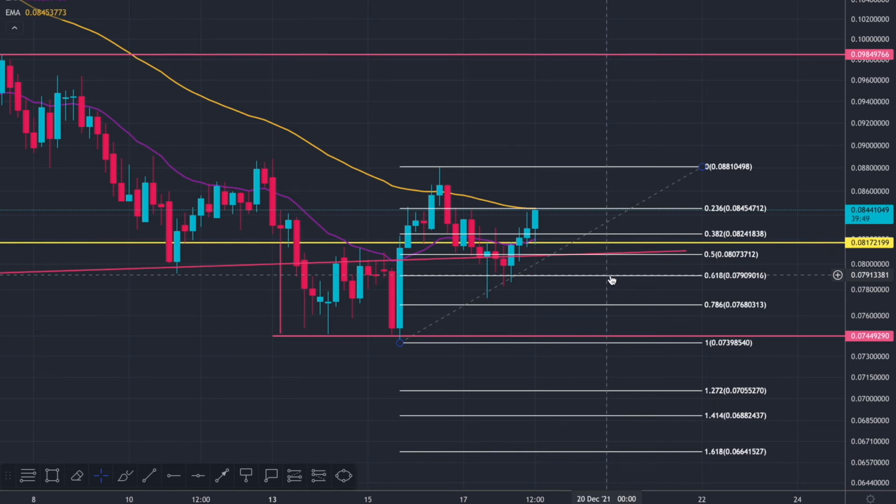And as always, I can't just talk about the positives, so if we did lose the 0.618 and hit our head and use it as resistance, our next target is the 1, which isn't the worst case scenario because the 1 does line up with our previous downwards technical target, which we did hit, so we could come back all the way down here and retest that level again.